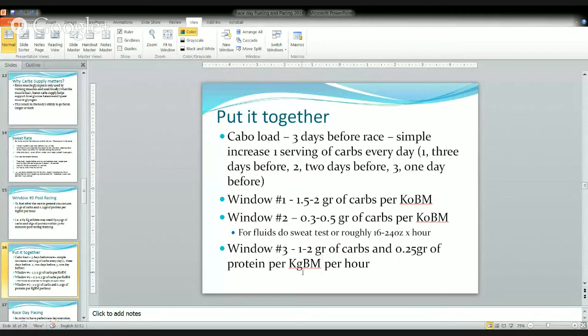Then for window number 2, in your particular case for a sprint like the Sharon, you're going to take your body weight in kilograms, multiply it by 0.3 to 0.5, and that's going to give you roughly how much you need. If, let's say, you need 30 to 35 grams of carbohydrates, you can just look at any of your favorite sport fueling products, like a gel. On the back, it will tell you how many grams of carbs it has, and then you can determine roughly how many you need to bring per hour.